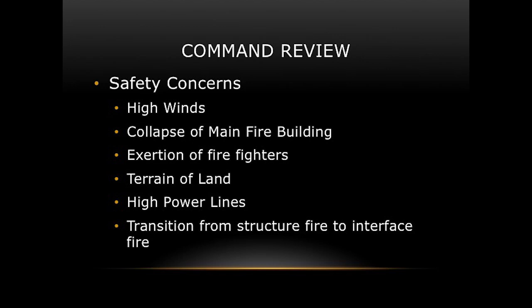The terrain of the land, the high tension power lines from Bonneville Power, and then the transition from the structure fire to the interface fire was also a concern.